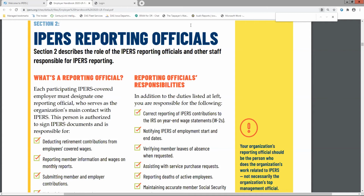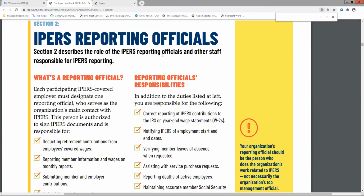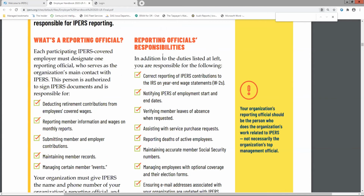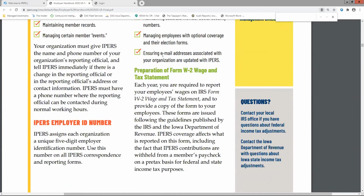IPERS employers have a 5-digit ID associated with each account, and this number should always be the beginning of your employer login. Your employer login also includes the first initial of your first name and up to 6 letters of your last name. If your current login does not reflect this format, or you are using the previous reporting official's login, you need to complete the employer account/reporting official demographics form found on our main website under employer forms, and send that to us so we can update your username.